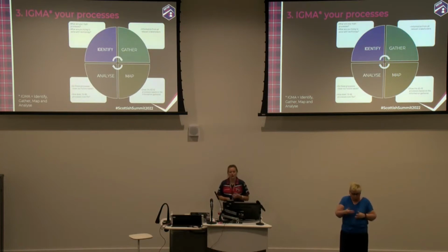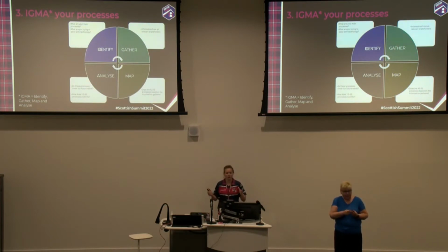Draw the as-is processes based on the information gathered. What it is, how it is now. Is that what you want? Are we all agreeing that that is the process that we're actually having? Or if not, you go back, you start again, you start drawing, you do the brainstorming workshops, and then you get to the mapping part again, and then if you're happy, you go to the analysis part.